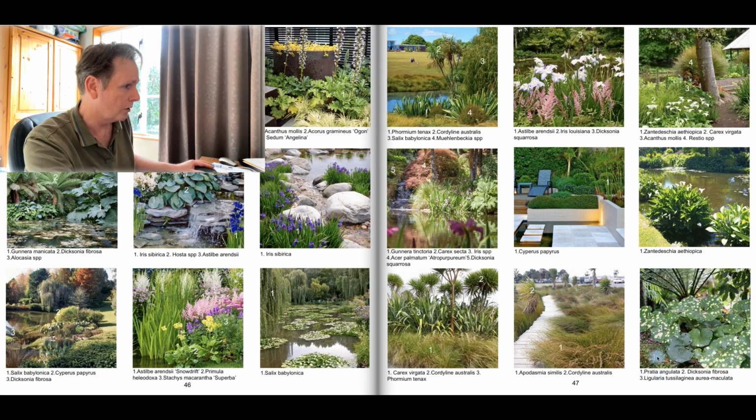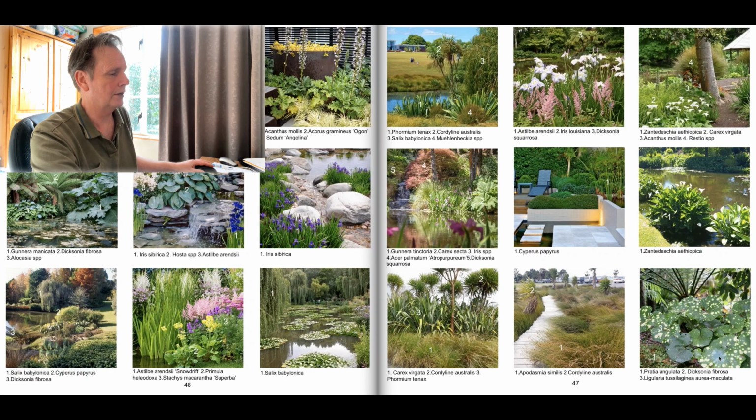In the last picture, we've got right at the front, we've got some pratia. We've got a little Dicksonia punga fern, and then we've got that Ligularia aurea maculata. That's the spotted Ligularia.